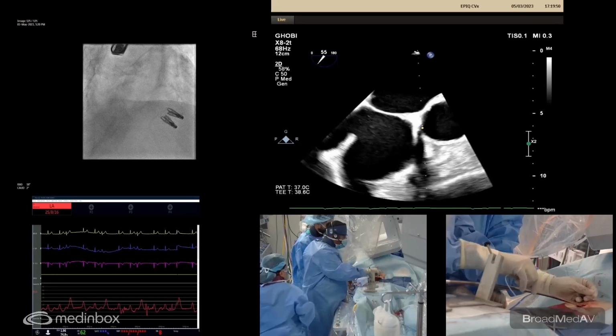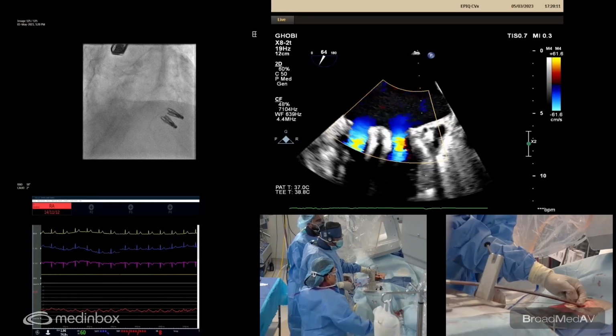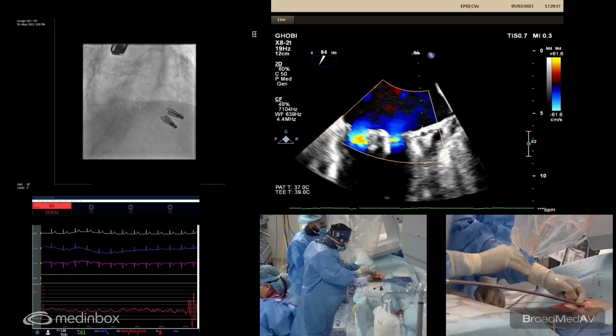I'm going to take one more pressure of the right atrial pressure. The pulmonary veins are normalized. We have just 2 tiny jets. I'm very happy we used 2 XTWs. Yeah, it was the right call for sure. That's really good.